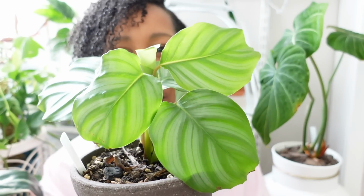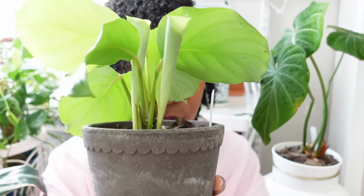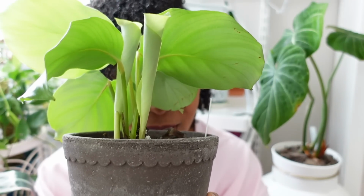So I cut everything down to the soil, and now it looks like this. It looks so much healthier than it's ever looked in its entire life. And I have 2 new leaves coming up on the side there. Isn't that cute? So sometimes you can bring them back. Don't give up on the babies. Plants are very, very resilient. And I respect them for that. And you should talk to them and love on them.